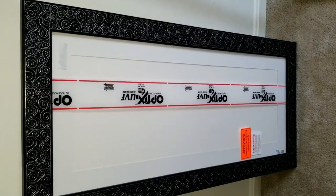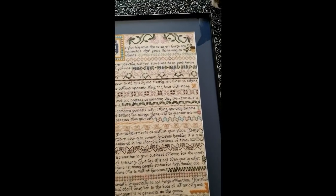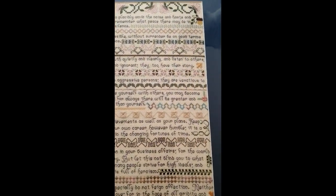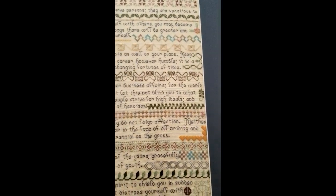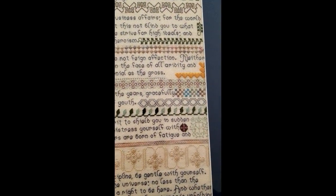Hey guys, I just wanted to record this, say hi to Frankie, I just finished framing Desiderata. I'm trying to get as close as possible, go as slowly as possible. The frame, the mat and the acid-free foam core all came from pictureframes.com. I pinned the fabric onto the foam core very slowly, very carefully, and tried to get it as straight as possible.